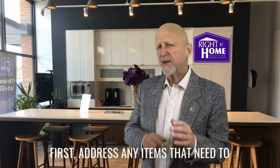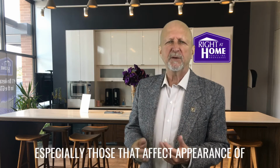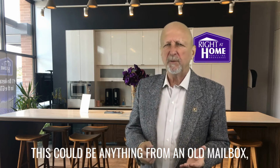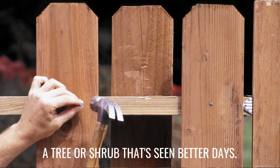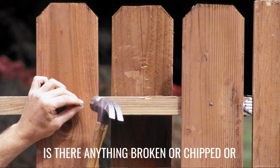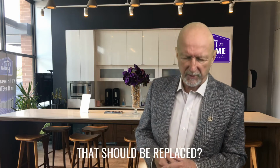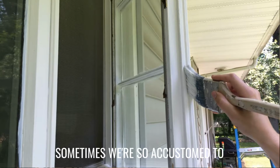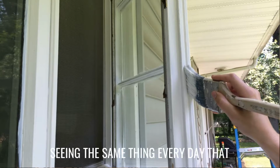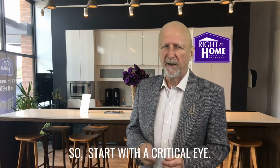First, address any items that need to be repaired, especially those that affect the appearance of your home, both inside and out. This could be anything from an old mailbox, fence in need of repair, a tree or shrub that's seen better days. Is there anything broken or chipped or seriously dated that should be replaced? Anything that could use a new coat of paint? Sometimes we're so accustomed to seeing the same thing every day that we overlook the obvious. So start with a critical eye.